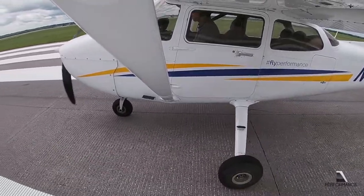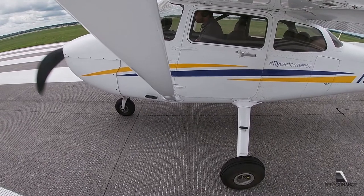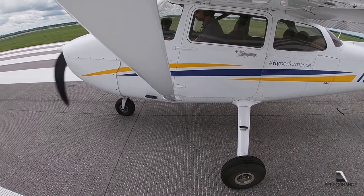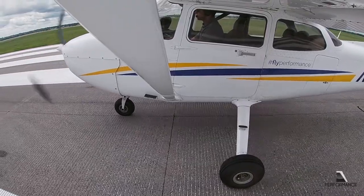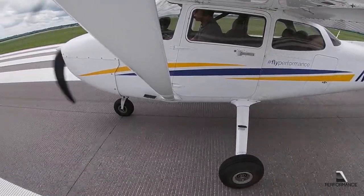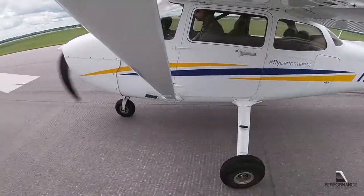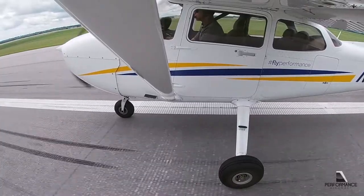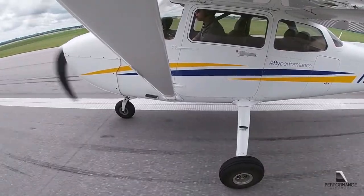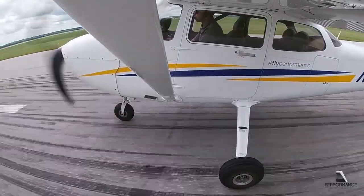Lincoln Tower, continue holding short, runway 18. Holding short, 18. Full power coming up. About how long will you need on the runway? Just long enough to drive to the stop end, so 3 minutes. Airspeed coming up. Runway 18, good for the option. After the option, make right close traffic, wind 190 at 17. Cleared for the option, runway 18, and then right close.